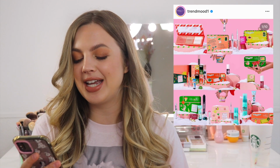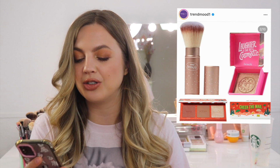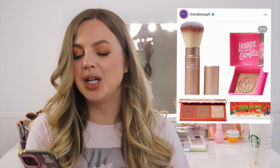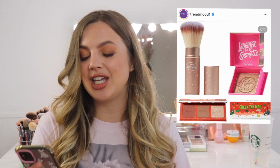Benefit is releasing new sets for the holiday season, and they're releasing a lot of them. First, I want to talk about this cheek palette. This one is called Cheek the Male Blush, Bronzer, and Highlighter Palette. So this one has the blush in the shade Terra, the bronzer in the shade Hula, and then the highlighter in the shade Cookie. I feel like this is a really cute palette.